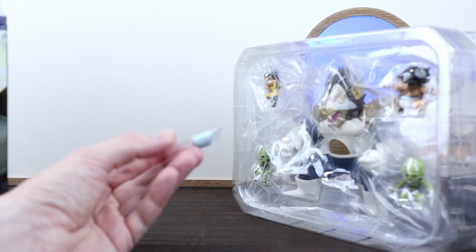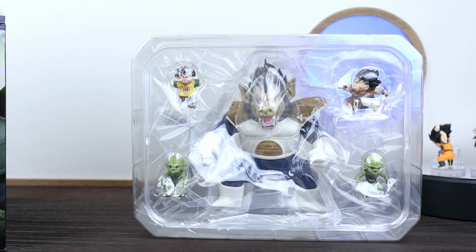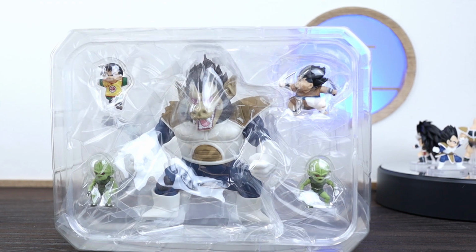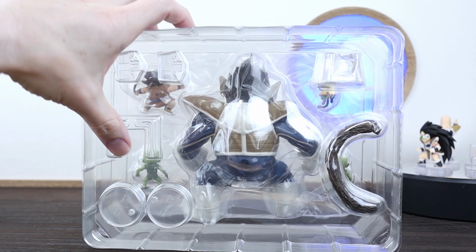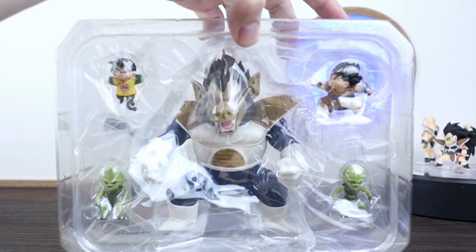I was mistaken, you do get candy with it. This is actually the first time buying one of these big sets, so that's pretty cool. So you don't miss out on your special candy. Okay, so here we go with the packaging. You've got the Ape, Gohan, the 2 Cybermen on the bottom, and then Yajirobe. Looks pretty cool. And on the back, it seems we've got the stands and then the tail. So let's take it out and get a good close look.